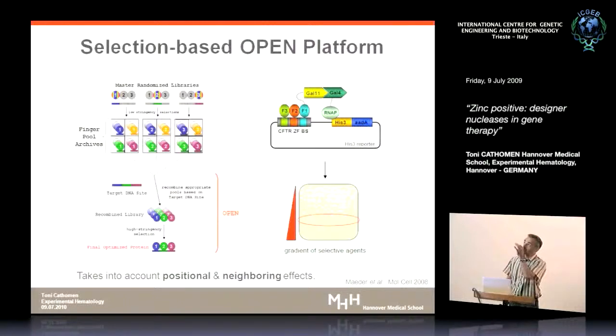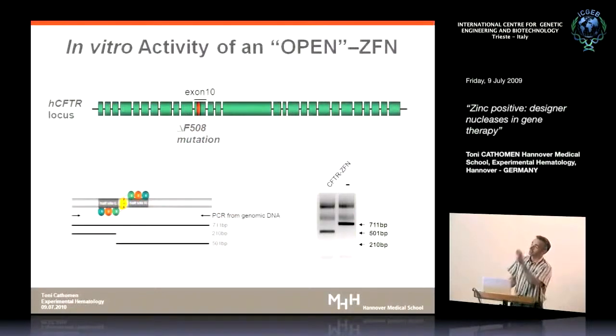So meaning we really have to go through a screening method. And this is just a very simple way to look at the screen. I don't want to go into details, but this is about 3 months of work. In the end, you get some colonies, and then you screen these colonies for zinc fingers that bind to your target site. And again, in collaboration with Keith Jung, he provided us with a lot of his zinc finger nucleases. This assay works very nicely.